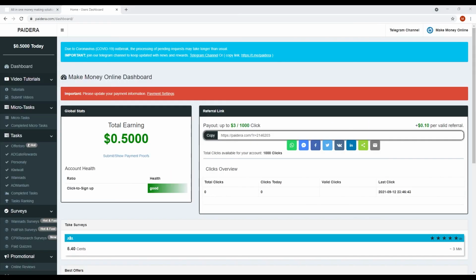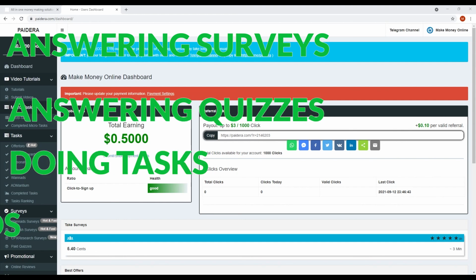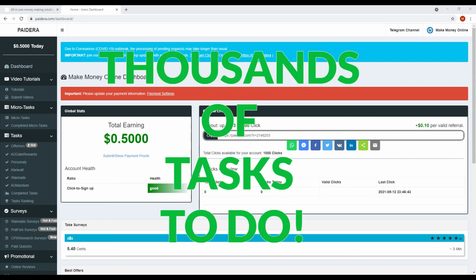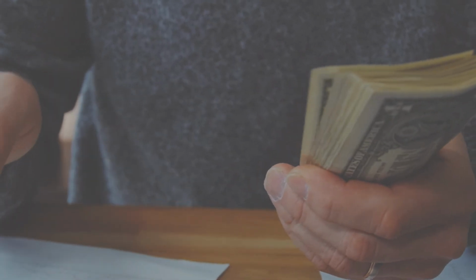See? There are a lot of ways that you can earn money here in less than a minute. From answering surveys to answering quizzes, doing some tasks and referring your friends. The list goes on, and you don't need to worry about running out of tasks to do because Paydara has a lot of tasks to give to you so that you can earn money here consistently and easily. And that is how we can make money today.